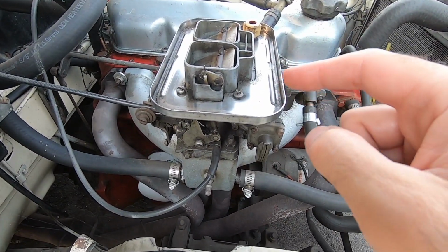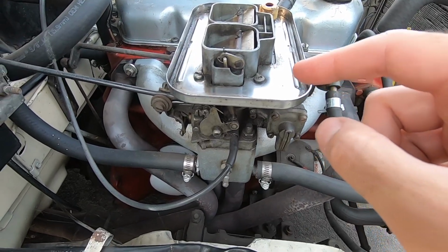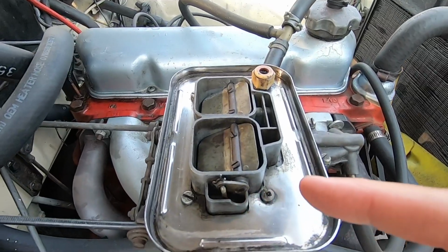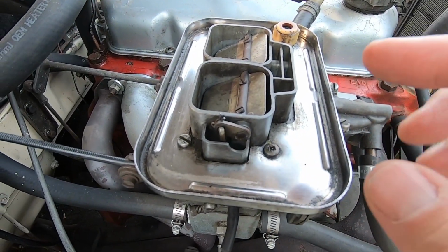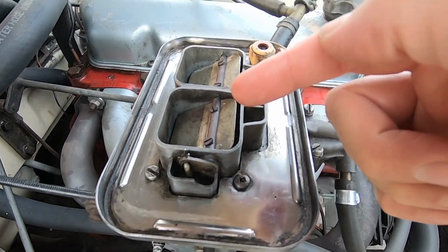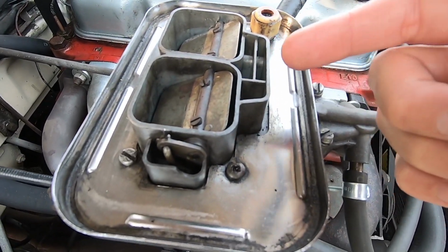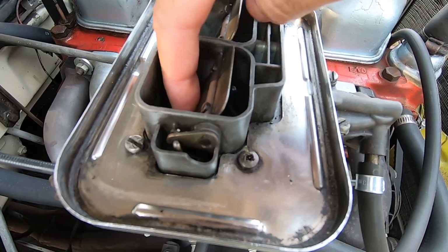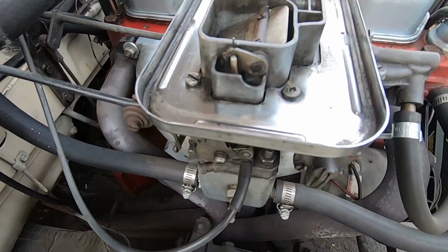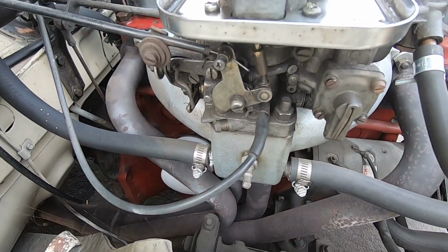I'm here with my Weber 3236 DGV. This is a manual choke. So I've been looking at it and I've determined I think a lot of what the issue is, is that I can't get enough fuel into the throat at startup. So I pulled the choke all the way out.